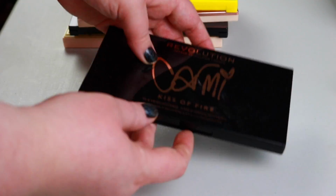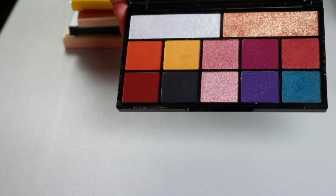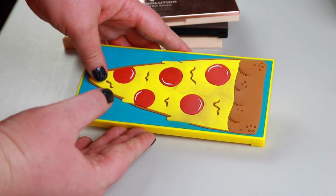The next one is this Carmi Kiss of Fire. This palette actually was pretty good, but I just never find myself reaching for it. But I actually think out of a lot of the Makeup Revolution palettes that I have been trying, this has really great pigmentation.